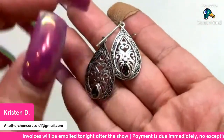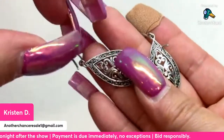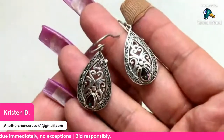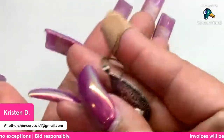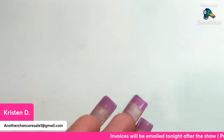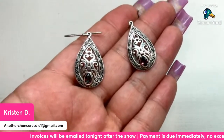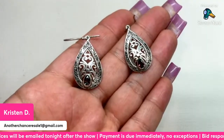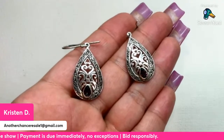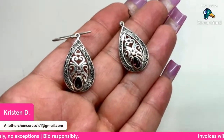Okay, so these beauties, let's go $28 start on these. Rose is in at 28. Thank you. Looking for 30. These are so pretty.